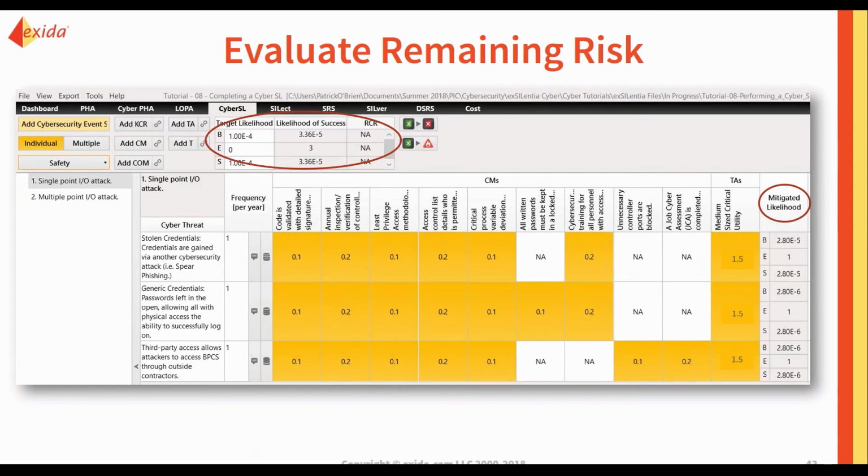When we look at evaluating the remaining risk, it's really a comparison of what the current likelihood of a successful attack is to what our target, or the necessary likelihood we have to reach for our risk criteria. And so in a case where we aren't yet meeting the likelihood of successful attack, which is calculated by looking at each specific threat vector and how likely that is to be successful, if we aren't meeting that target, we can look and see which of these threat vectors are giving us the highest contribution to that overall attack.